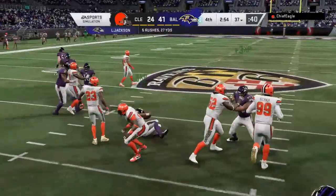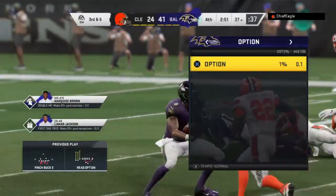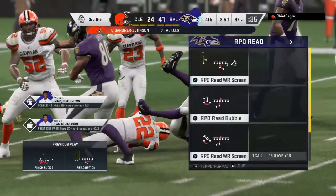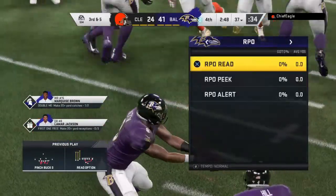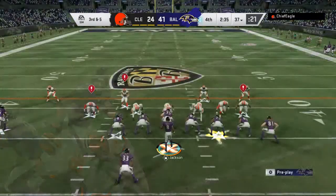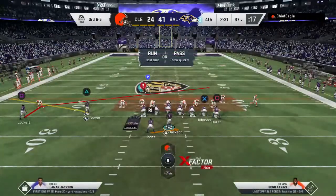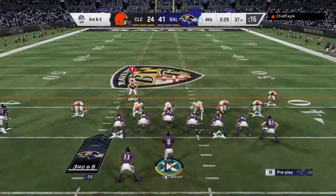And nothing doing. He's immediately taken down at the line of scrimmage. Call it no gain on the keeper, and it's going to bring up a 3rd down. No gain on the play. Brings up 3rd down and 5. The Ravens on 3rd down, 3 for 7 so far in this game. This will be 3rd and 5.